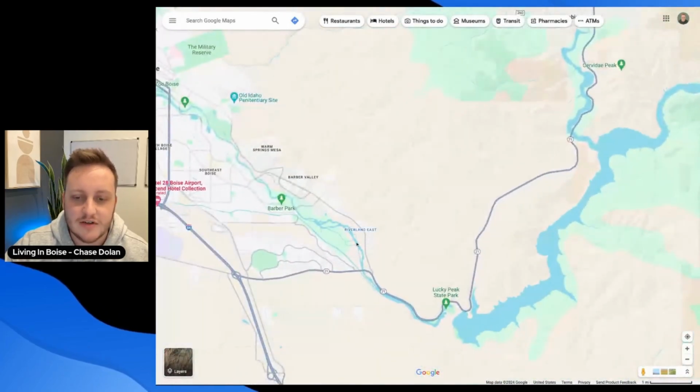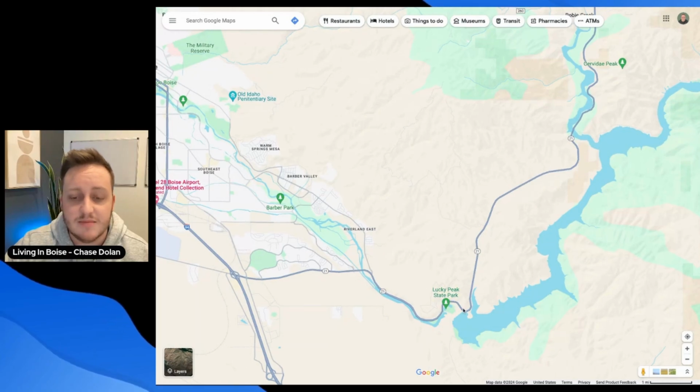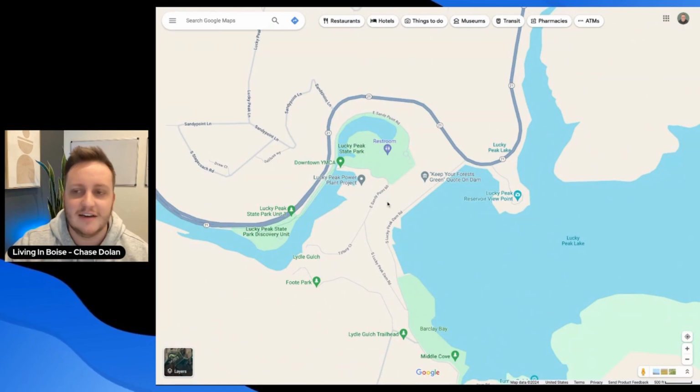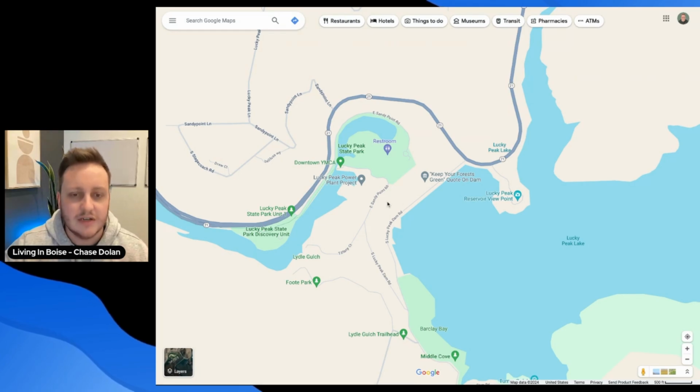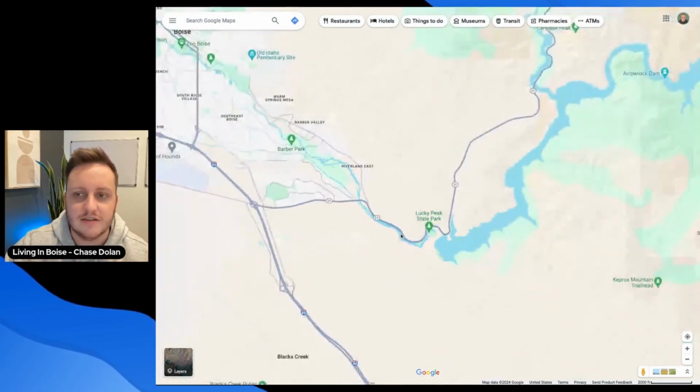As you zoom out, you're going to see that if you continue down these roads past it, you're going to get out to Lucky Peak, which is a great place for water sports. This part right here is kind of Arrowhead. That's going to have a ton of kind of picnic tables, big green spaces. You have access to that outdoor living just right over here.